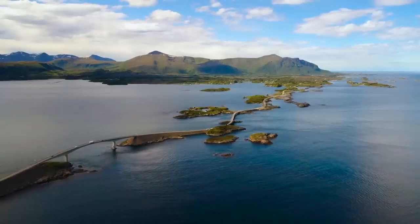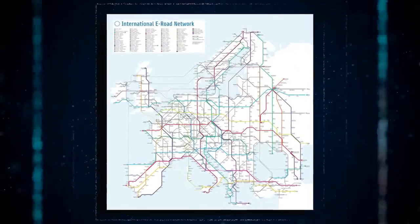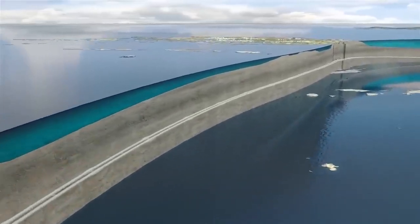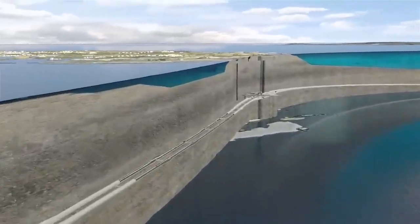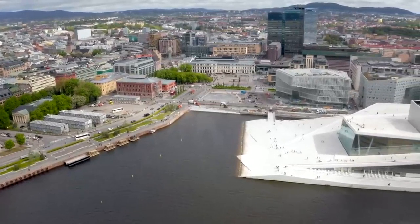The E indicates that the road is part of the European Road Network, a vast network of roads that spans Europe. By the end of the project, vehicles will be able to drive from Trondheim in the north of Norway all the way down the west coast to Kristiansand and even Oslo in the south, with the option to stop at all major coastal cities along the way.